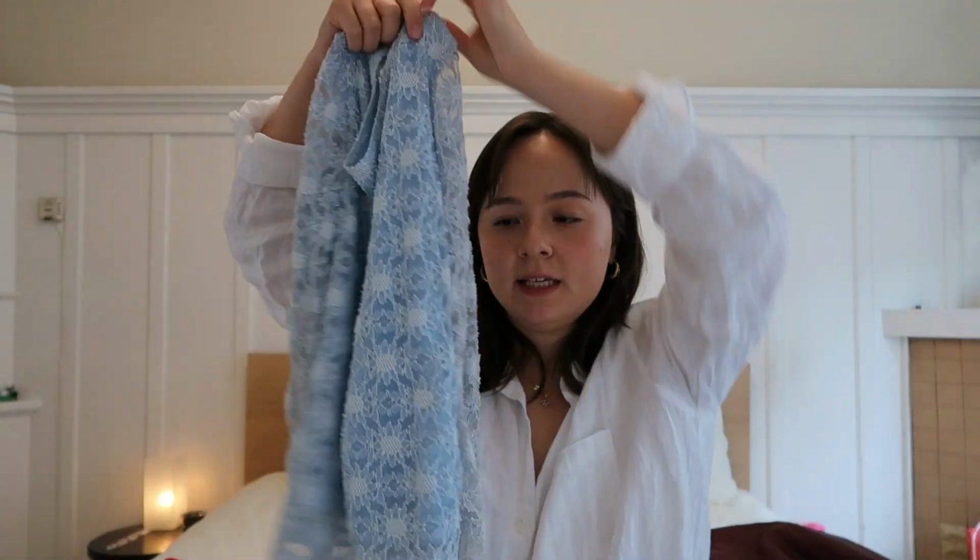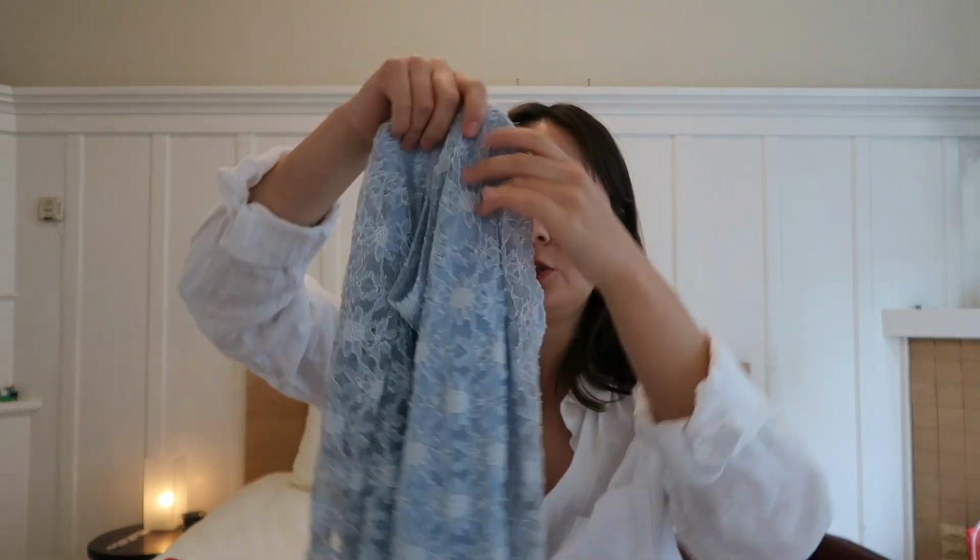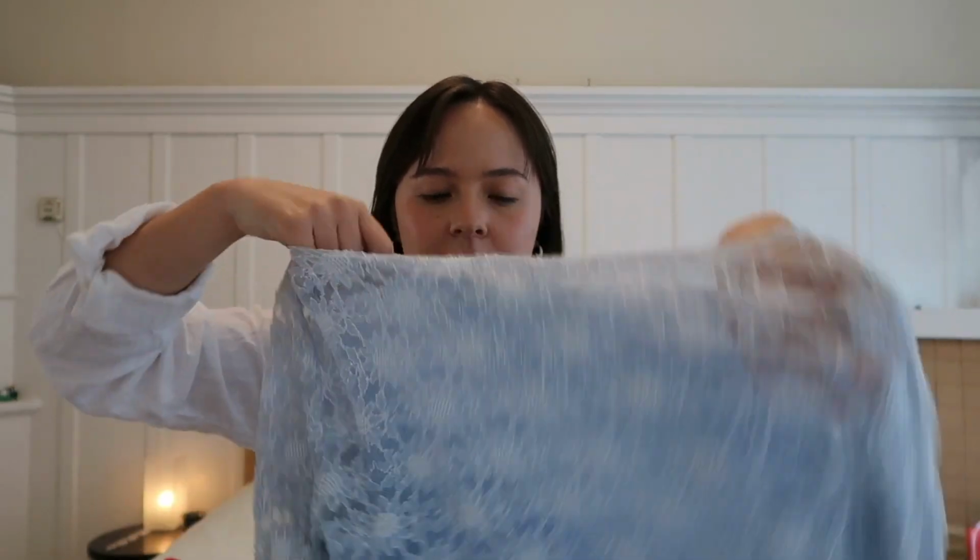The next piece that I got is this lacy top situation. It has the same neck that I really like, where it comes up really high and is kind of wide, so it's very like Audrey Hepburn. That's the kind of style neck that I call this. It's lined, so it's not see-through in the front, but the back is see-through.